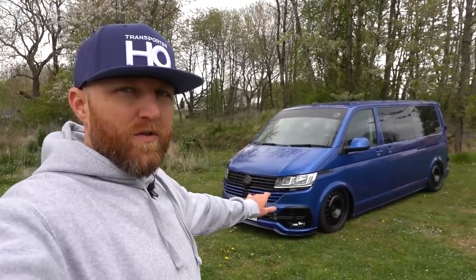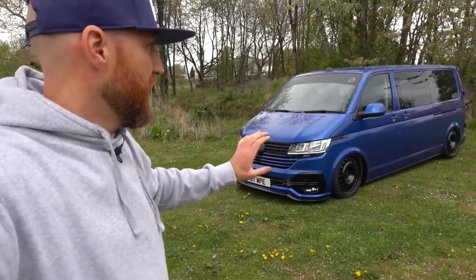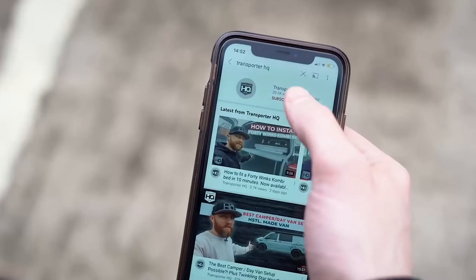Wheels are coming, as I said before. If you're interested in the Rotiform STL, just bear with us. We'll give you more details on social media as and when we get updates on when they're available. They're currently being made to fit straight on a transporter instead of the bit of work we needed to do to make these fit.